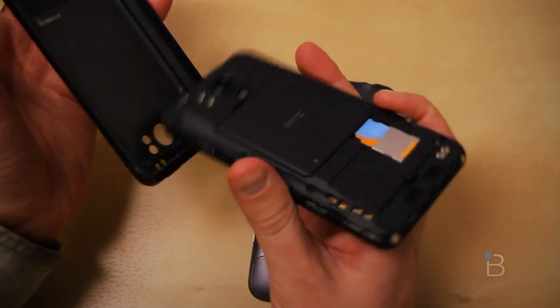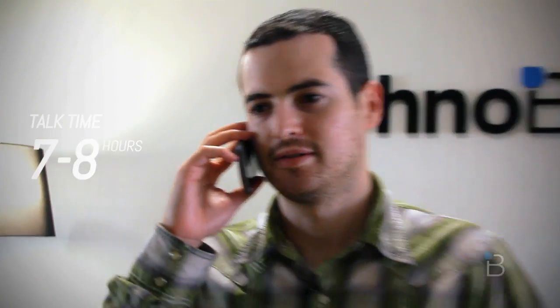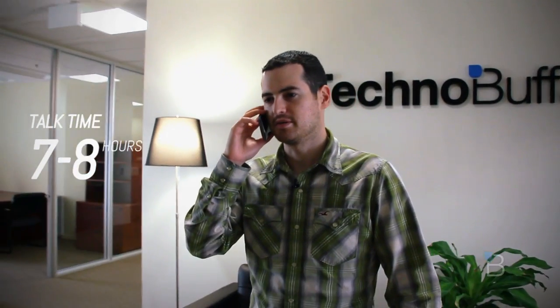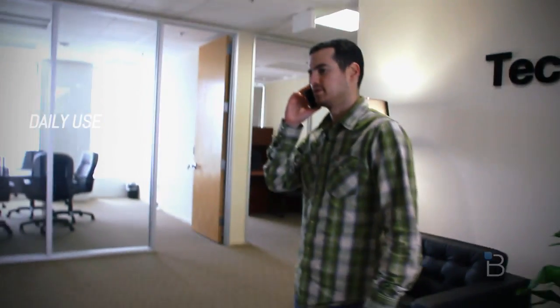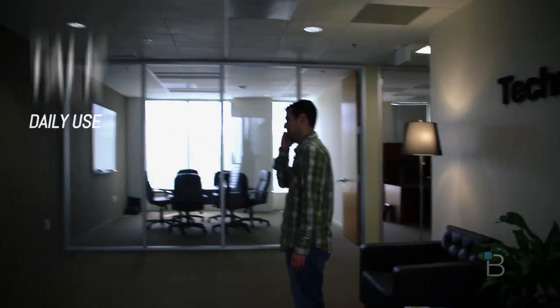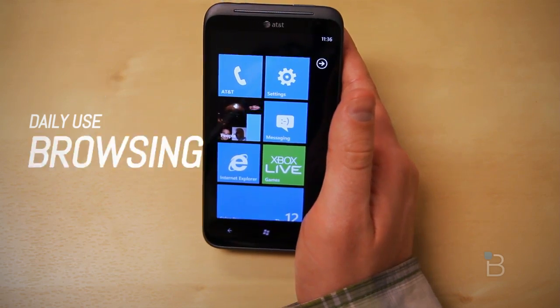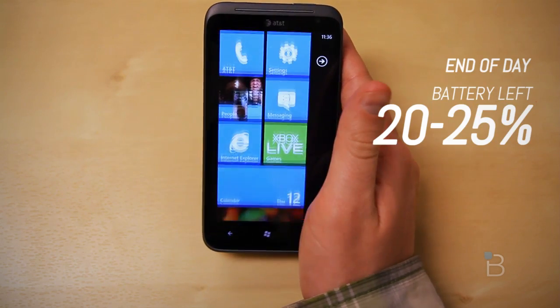Battery life has been much improved over the original Titan I. I'm able to get 7.5 to 8 hours of talk time. When I call a radio station on full charge and leave it on hold until it dies, it was just shy of 8 hours. Using the phone as my daily driver pretty regularly, with two emails being checked, an hour or two of phone calls, some texts going through, and some pretty decent web browsing and video viewing, by the end of the day it's able to get about 20 to 25% battery remaining.